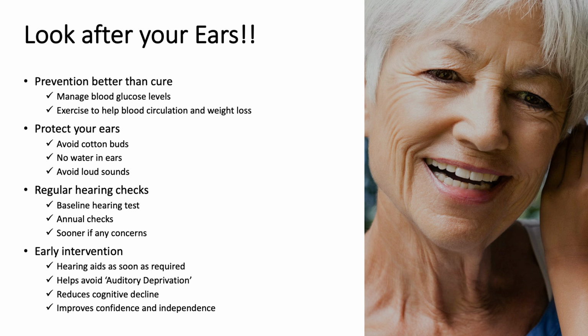Protect your ears, don't poke, don't use cotton buds, please don't get water in your ears, it can lead to an infection. Avoid loud sounds, protect your ears, they're so important. As diabetics, I would definitely recommend having regular annual hearing checks so you can detect any deterioration in your hearing. And early intervention is so important.